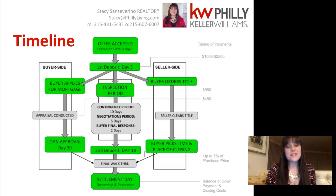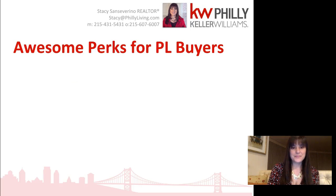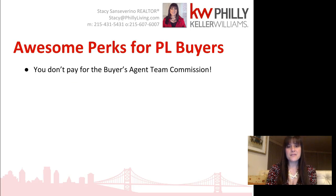And in the middle, you'll see the inspection period. So the inspection period usually is about 10 days, then 5 days, then 2 days. So you'll do your due diligence, negotiate with the seller, and then make your final decision. And you'll notice before and after that inspection period, we have a first deposit, which is usually due by day 3, and a second deposit, which is usually due by day 18. And then we'll do the final walkthrough and then the day of settlement. And on the right-hand side, you could see the timing of payments, all of which we will review together in your buyer strategy session.